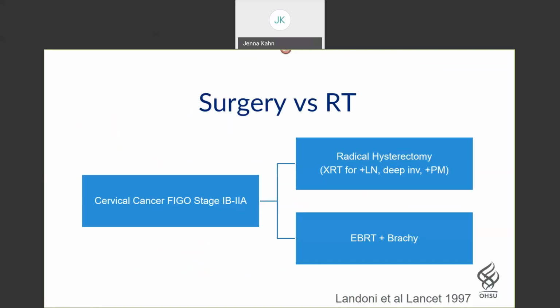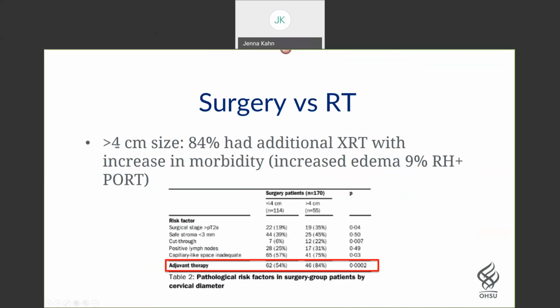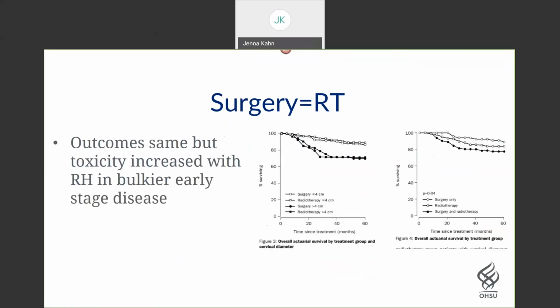So just a general overview of why do we treat these patients with chemoradiation? There was a study done in the 90s that looked at cervical cancer patients, and they randomized them to radical hysterectomy versus radiation. They showed that those patients who had tumors greater than 4 centimeters in size, so larger, more locally advanced tumors, 84% ended up needing radiation on top of the surgery. And those patients ended up having more toxicity when you added the radiation to the hysterectomy.